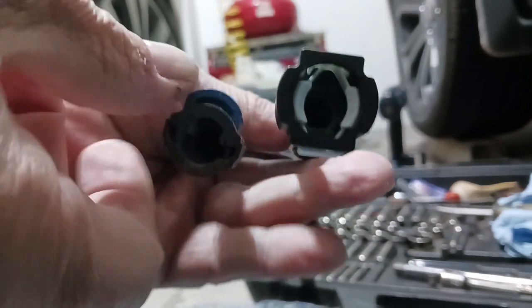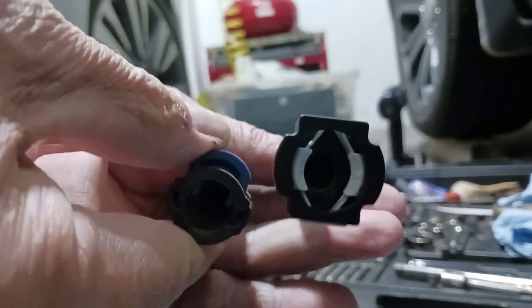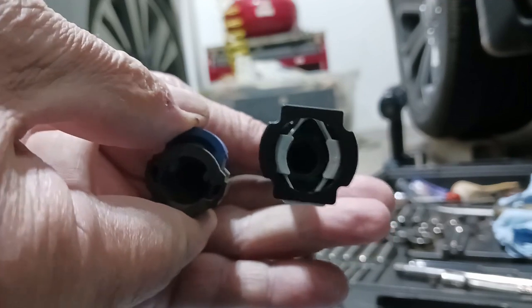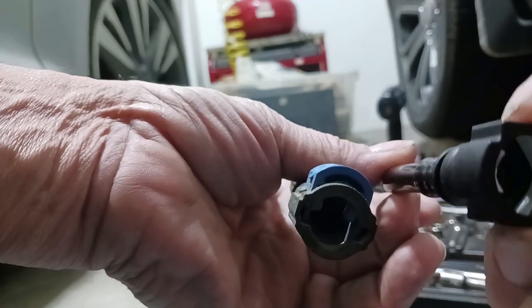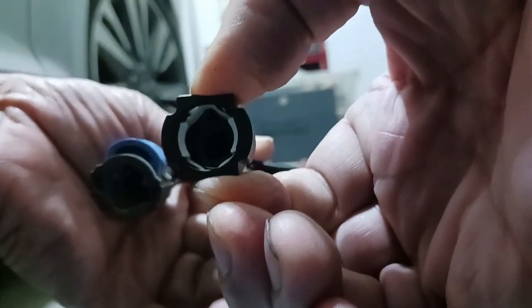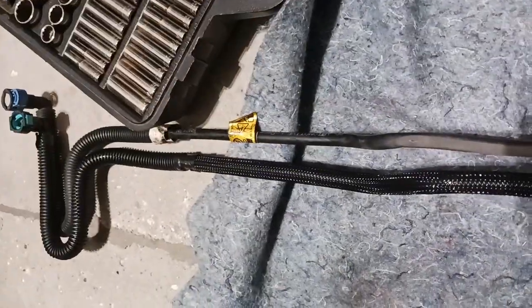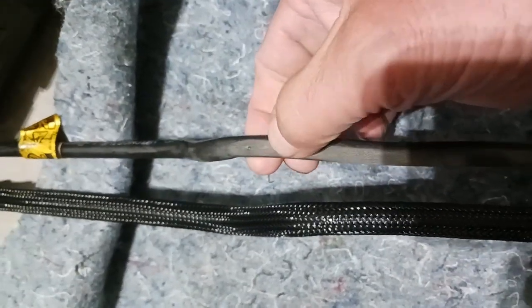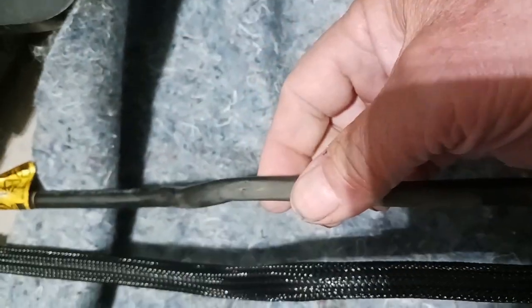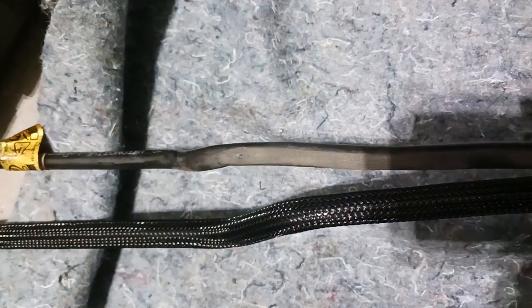Where the old one pushes onto the steel tube, and then this little clip goes down over the flange on the steel tube, this one just pushes on. And to take it off, you got to squeeze this to get the sides past the flange and then pull it off. And where the old part wore a hole just from rubbing against the gas tank, this new one has a protection on it so that that doesn't happen.